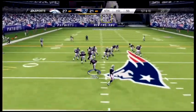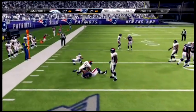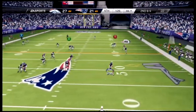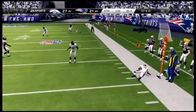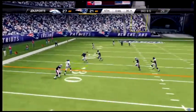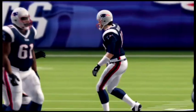So I actually have time to go down, make a touchdown, and end this game. But let's take our time as well, because we don't want Manning to get the ball back. There we go. Brady, run like a boss. Like a boss, Brady. Woo! On the 22-yard line.